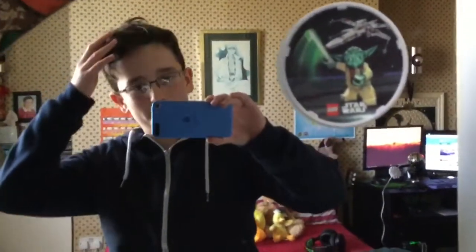So over here we have me. Hello, I'm recording this with my iPod. So this is an iPod. I'm gonna include everything. So this is the 6th generation iPod Touch. It's the new model that came out. I'm not sure when, but I got it for Christmas. So it's the new model, blue, 32 gigs.